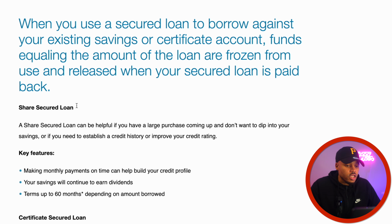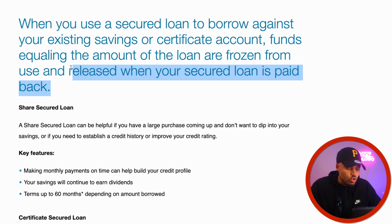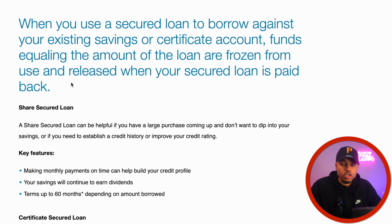But this is where everything gets good because this might be a little different from First Tech. It says right here, when you use a secured loan to borrow against your existing savings or certificate account, funds equaling the amount of the loan are frozen from use and released when your secured loan is paid back. So again, this might be a little different from Navy Federal. That means that you might have to actually pay off the whole entire loan before you get your amount back. So it might not be where you make $40 and you get your $40 back, all right? But it's still super beneficial.